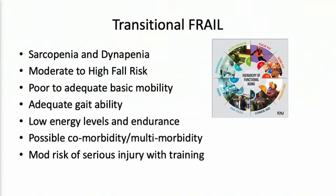they're going to have some sarcopenia and dynapenia, right? I mean, these are not the most powerful older adults. They're going to be moderate to high fall risk, poor to adequate basic mobility. They're going to have much more gait mobility. They're probably not using a walker. Might be using a cane, but probably don't really need it, right?